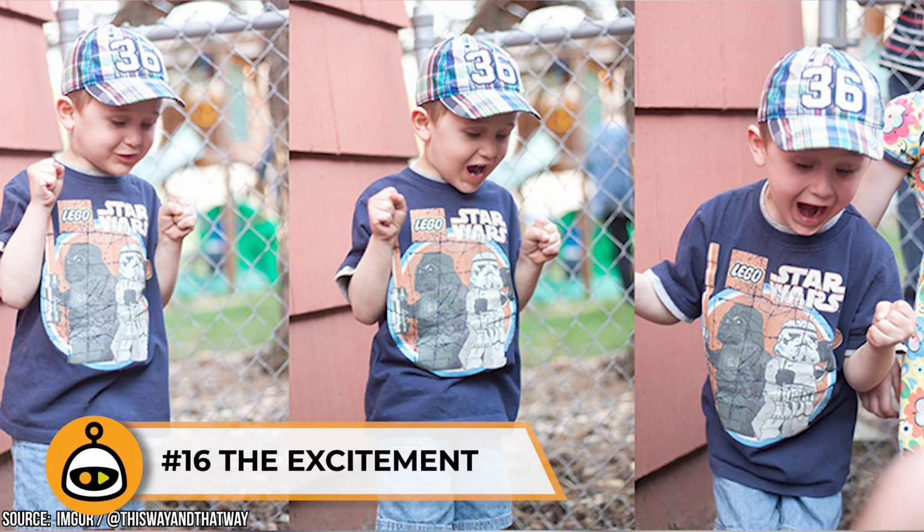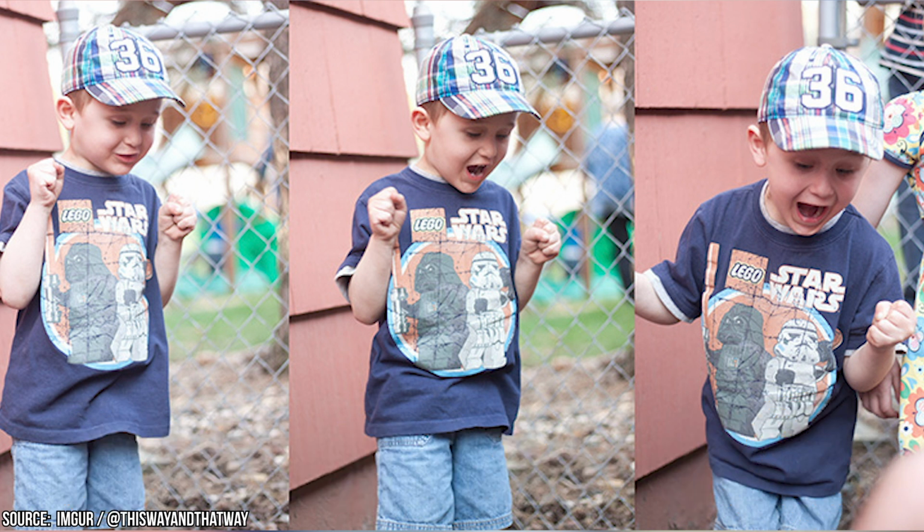The excitement. When the boy pulled the box out of the ground, he was beyond excited. He couldn't believe that he and his father had used clues to figure out where the box was. Now it was time to open the box, and it was beyond exciting.